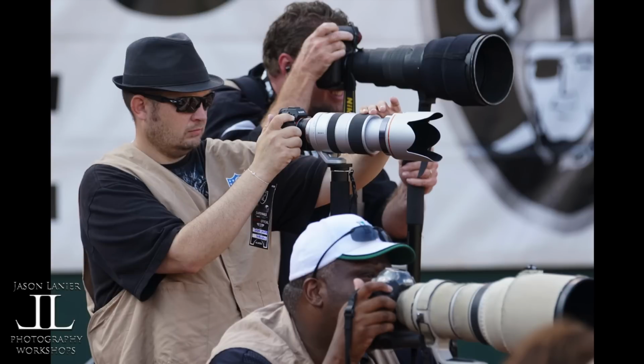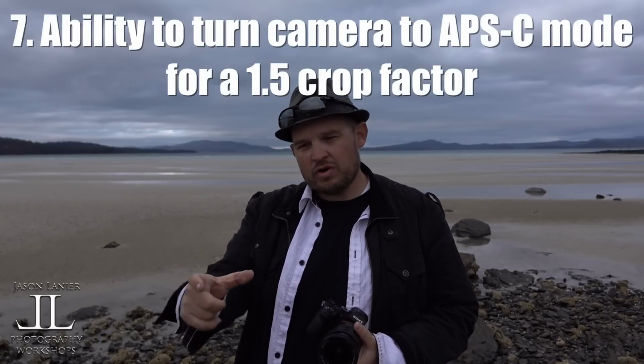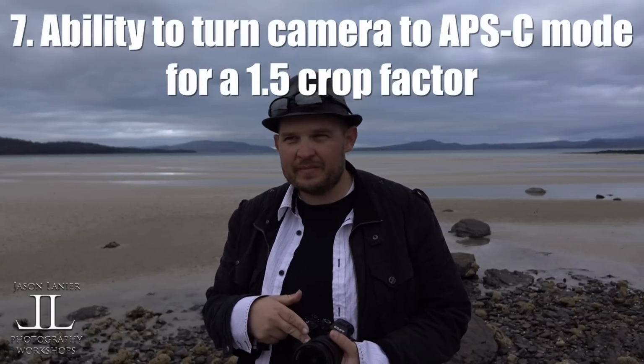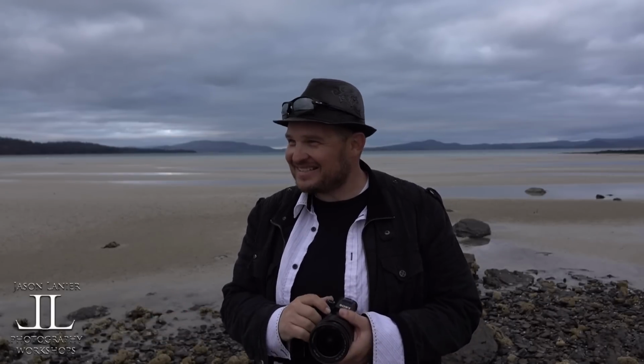Let me tell you another reason why it's awesome. When I shot those NFL games, I wanted to be able to zoom in further than 400 millimeters. So I turned on this camera, you can turn it into APS-C mode, which crops the sensor. Well, when you crop a sensor on a 42 megapixel camera, that makes it 18, 19 megapixels. Still tons of resolution, right? So I was able to take that 400 millimeter lens and turn it into 600 millimeters. That's awesome. That's really ridiculous. It's amazing that we have this technology available to us.